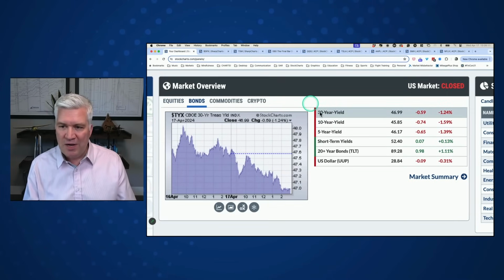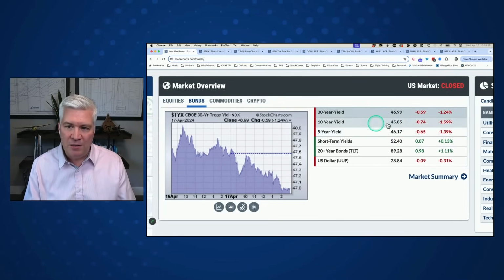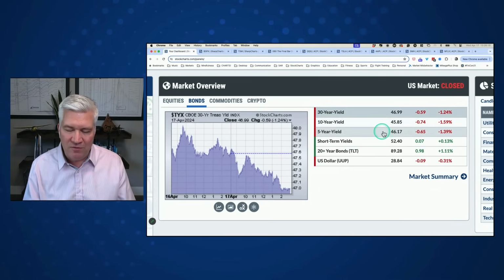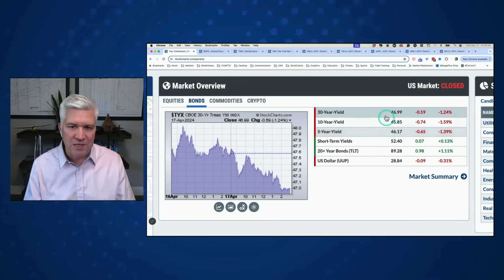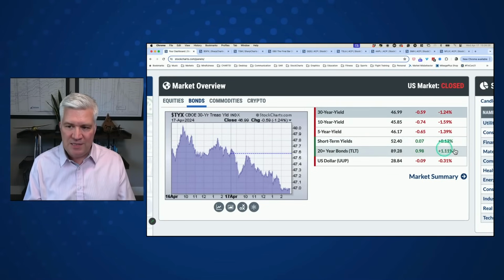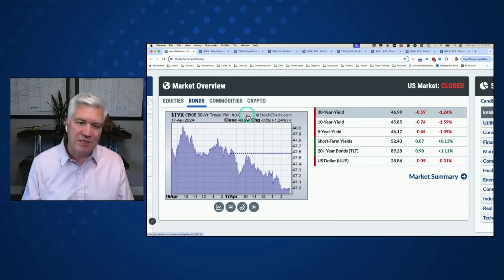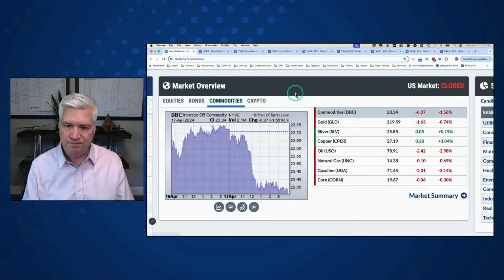Looking at the interest rate environment overall, lightening up a bit. The 10-year yield finished the day lower at 4.59. The 5-year point a little higher at 4.62. And the long bond yield just slightly below 4.7%. So bond yields came down, bond prices went a little bit higher. You can see the TLT is up about 1.1%. The dollar about 1/3% lower from yesterday's close.